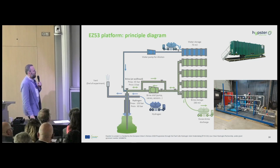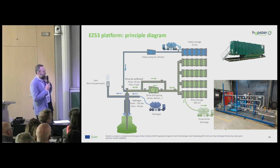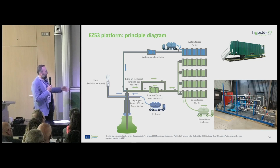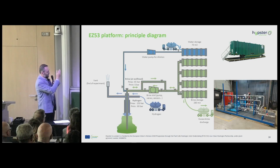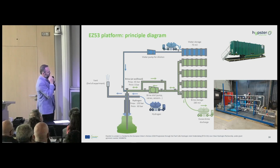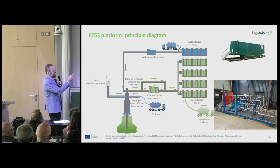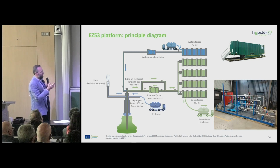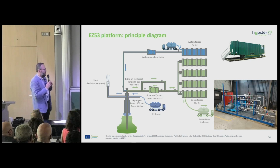So this is a diagram of the surface facility, and you can see the well and the cavern. We will inject hydrogen in the well, and we also work with brine, to withdraw brine when we inject hydrogen first, and after that to create pressure variation by injecting and withdrawing brine. So we have different reservoirs, different brine storage. You can see on the right the picture of this storage, and also the brine skid with the pump and all the equipment, sensors and so on for the test. At the end of the experiment, the hydrogen will be withdrawn and vented directly.